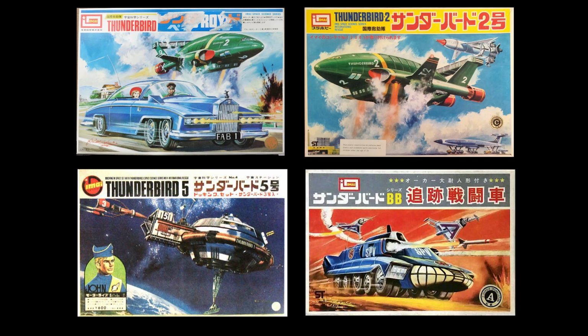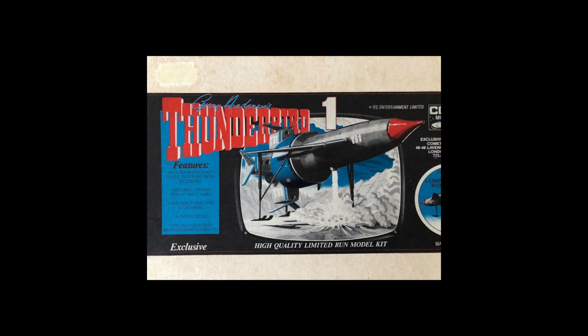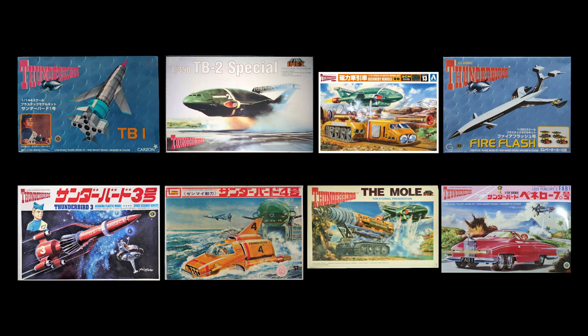And round about that same time, there was a vac form kit by Comic Miniatures of Thunderbird 1. Vac form plastic, some white metal, some injection molded plastic, and that was pretty good, but it took a lot of work to deal with. And since then, there have been some excellent scale model kits produced in the last 15 to 20 years. Thunderbird 1 in 1/144 scale, quickly followed by Thunderbird 2 in 1/350th, Thunderbird 3, Thunderbird 4, Fireflash, the Mole, and the Recovery Vehicle in 1/72nd. Really, really great kits. But again, that was 15, 20 years ago.